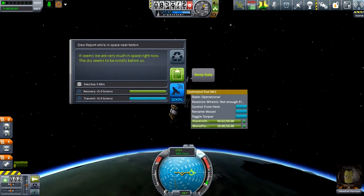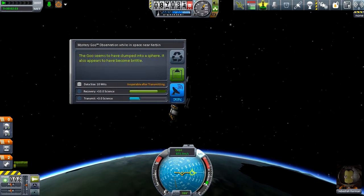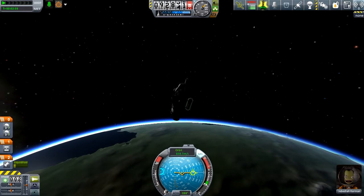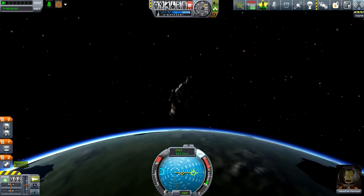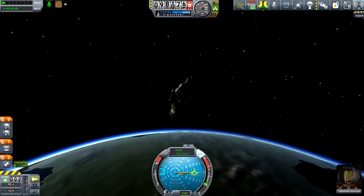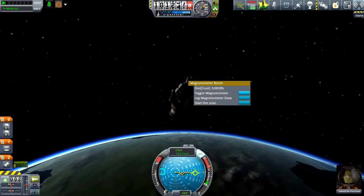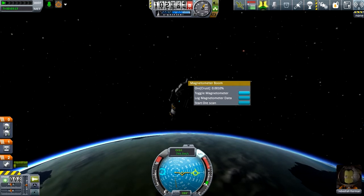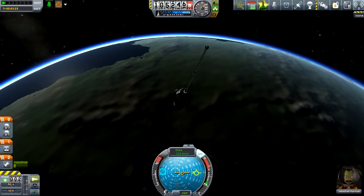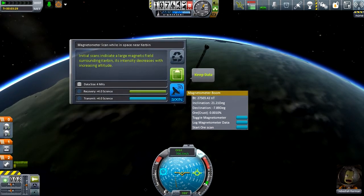Let's get this crew report done. Observe the mystery goo. I don't know if there's going to be another full science value for this mystery goo, so I might as well just use it right now. How about you? I like that little thing. Just sticks way the heck out. Alright. Log data. Good. More science.